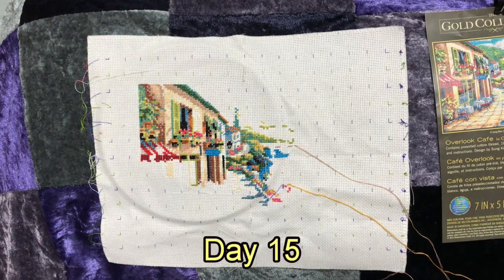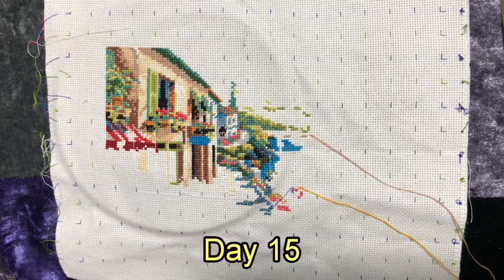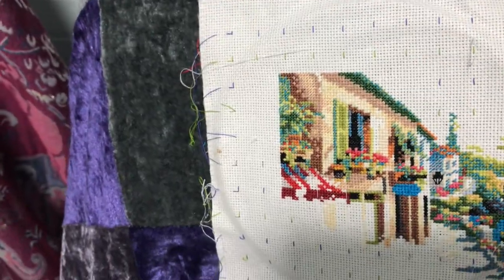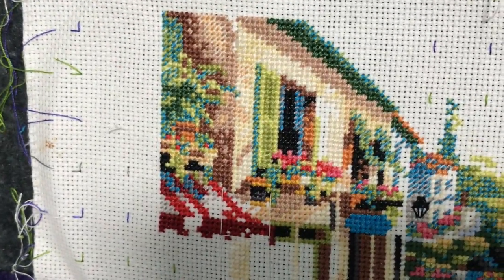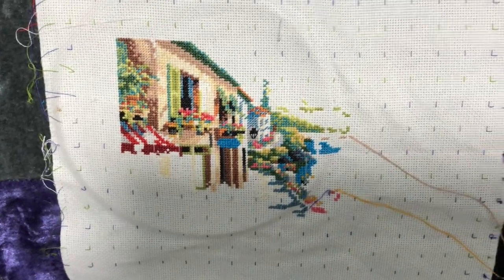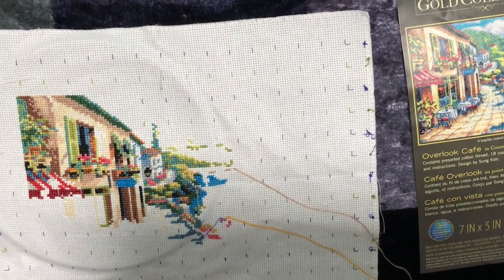End of day 15, Maynia, and this is the one that I've been working on, the second piece. There's the picture, and the area that I spoke about, that I was going to restitch. I have restitched it. Let me just look here, just in that area there. So I'm looking forward to tomorrow, and I'm going to go off to bed rejoicing.